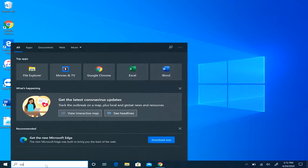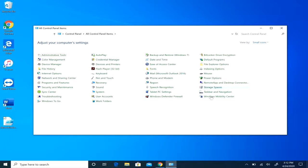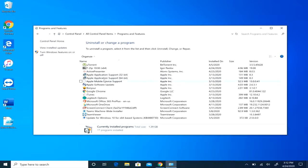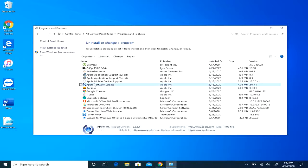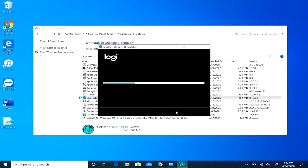The first one being if you go to Control Panel and open Programs and Features. Any program you see in here that doesn't look familiar, or it's familiar and you don't use it anymore, you just simply want to click it and uninstall it. And it's usually just simple next, uninstall to uninstall any program.